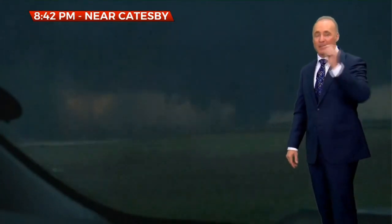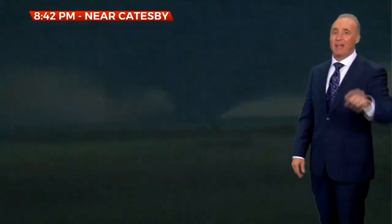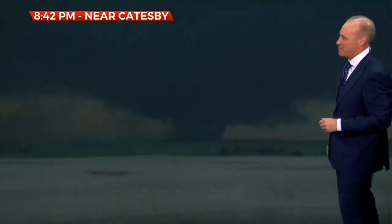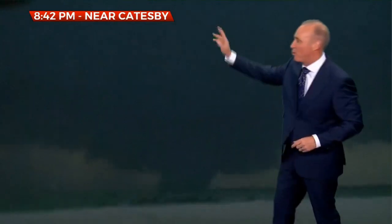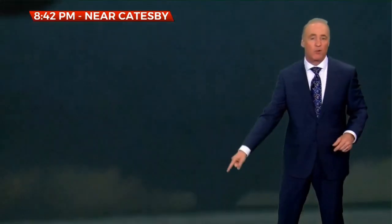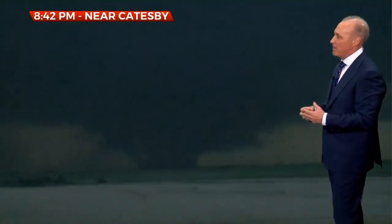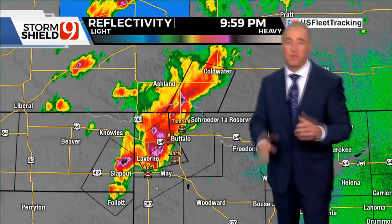But remember, if an EF5 doesn't hit anything, officially it won't get rated an EF5, even if the winds might have been at 300 miles per hour. All right? So that's the only issue that we have with the EF scale. It's not perfect. Okay, so there's the tornado. That was at 8:42 near Catesby. That was going to Laverne, and it lifted and weakened as it came into Laverne. Wow, that's what was going on, and that's what's been going on the last hour and a half.